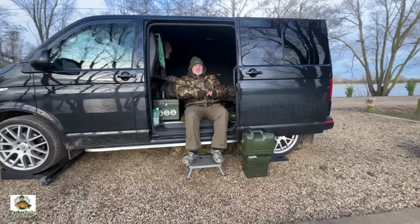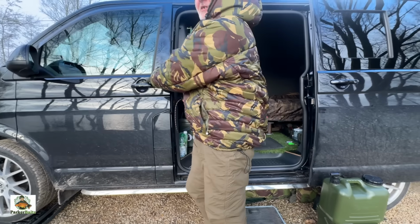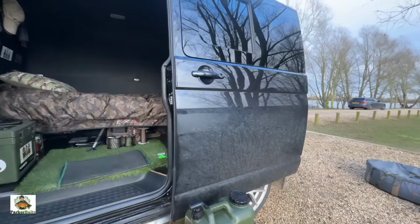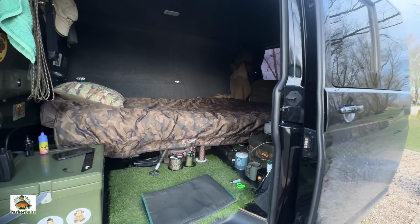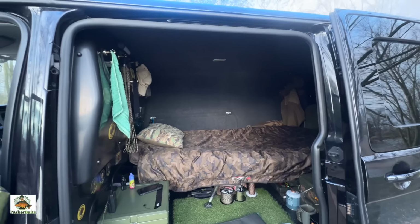What are you making there, kid? Making some lanyards, receiver lanyards, but I need my glasses, so... Oh yeah, go and get your glasses on, kid. Let's have a look at your van. Look at that. That's what you call posh. Beats a bivvy, doesn't it?